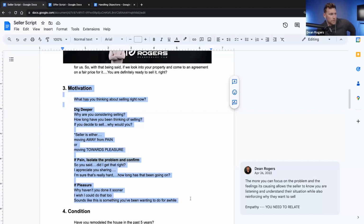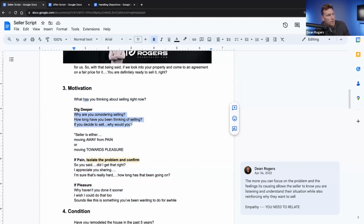And we have to understand that they're either motivated or unmotivated. Another way of saying that is they're either moving away from pain, they have a serious problem, or they're moving towards pleasure. You know, it would be nice to sell, not something really I need. It'd be great, you know? And so they're either motivated or unmotivated. And how we respond to what their motivation is going to be determined whether there's pain or pleasure that they're looking for. So if you look at this, right, we want to dig deeper. We want to dig further.